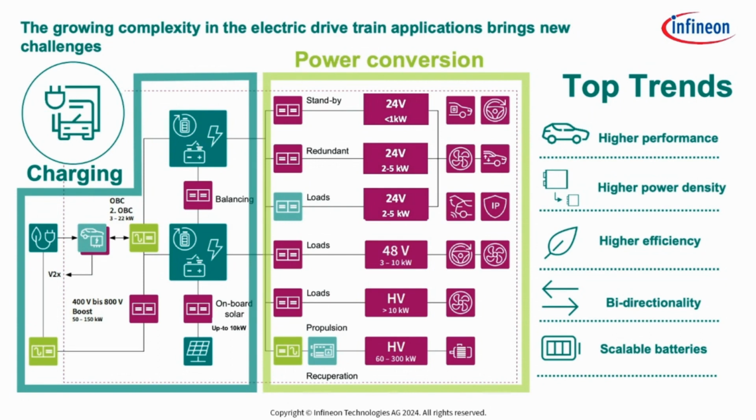In the middle, you see the power conversion, and you see the complexity of this application. We see many different rails, 24 volts, standby solutions, 24 volts up to 5 kilowatt for traditional loads, for the body units, for the fans, for any kind of compressors. And we see also HV to HV power conversion, for example, for fuel cell trucks, where the power levels can go to multiple hundreds of kilowatts.